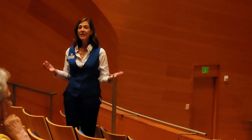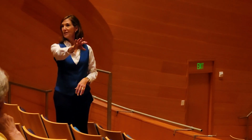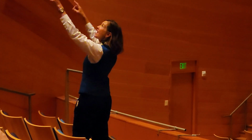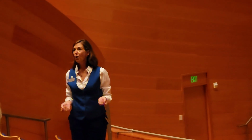They just said there's no bad seat here. It depends on your preference, but they were saying the sound is the sweet spot here. There are two little sections that people like to sit in that they call the boat also there.